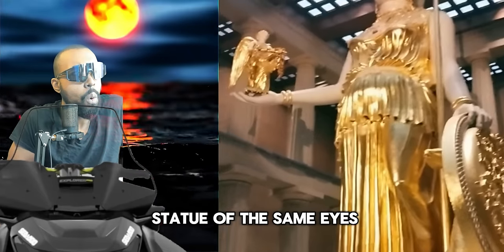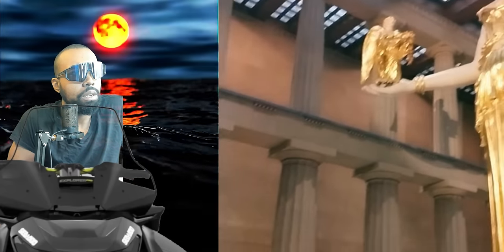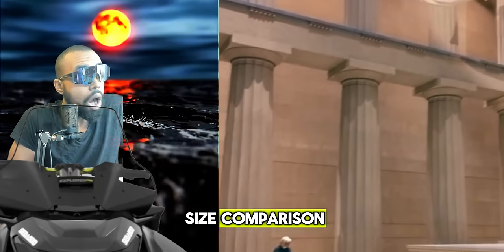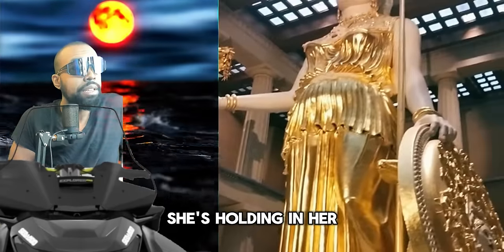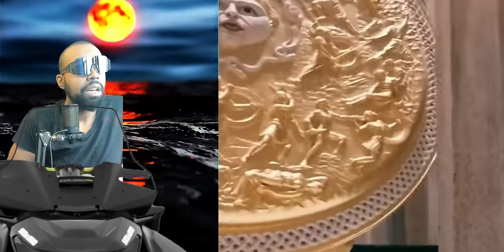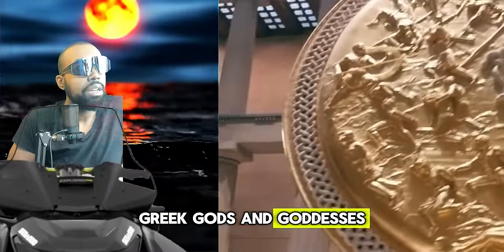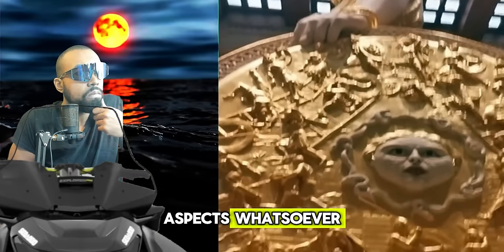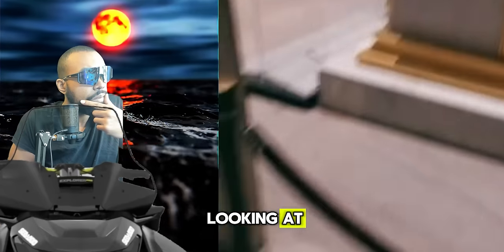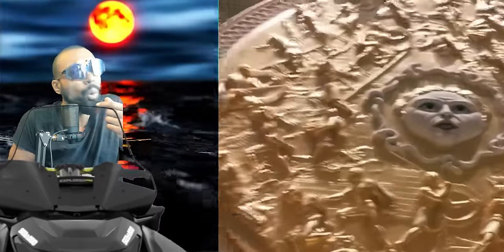Here we have her, Statue of Athena. Just to give a size comparison, look at that lady compared to that right there. That's Nike she's holding in her right hand. I love hearing all the people chatter around me talking about Greek gods and goddesses and all these different mainstream stories, but they're not even looking into the old world aspects whatsoever. And they don't even really realize what they're looking at. Shield of Athena, it's 15 feet in diameter. It's hard to put that in perspective on this phone, but that thing is absolutely massive, guys.